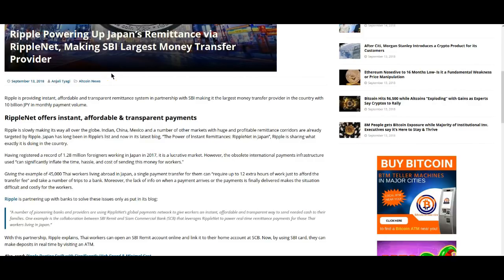So we know, again, that SBI is already part of RippleNet, and they are using the software currently. XRP, we know that they're using XRP. We know that a lot of banks, a lot of institutions are already using XRP. It just has not been announced yet. So we're waiting on that. It's about to happen. I have another article here. It's going to make you feel very good about what's happening.